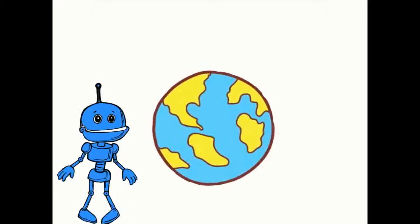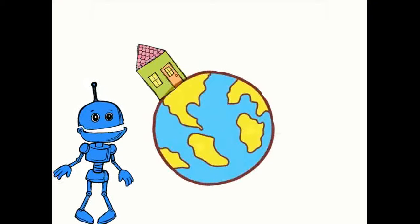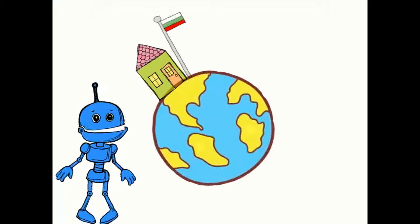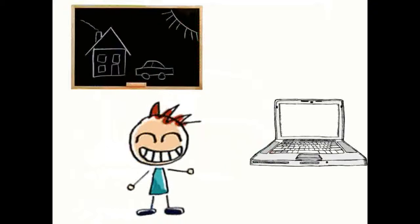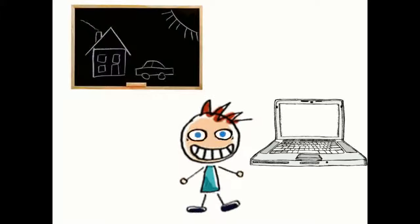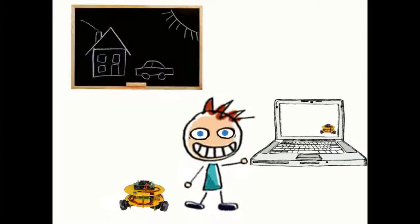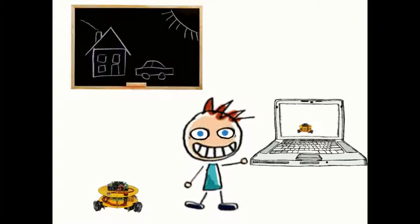Peter lives in Bulgaria and goes to school every day. His school is one of the most modern schools in Bulgaria. At school they have a laboratory to learn to use and to program robots. This laboratory is not a regular lab, however, it is a shared lab that can be used by anyone in the world with an internet connection. The scientists call it a remote lab. It is free online fun.